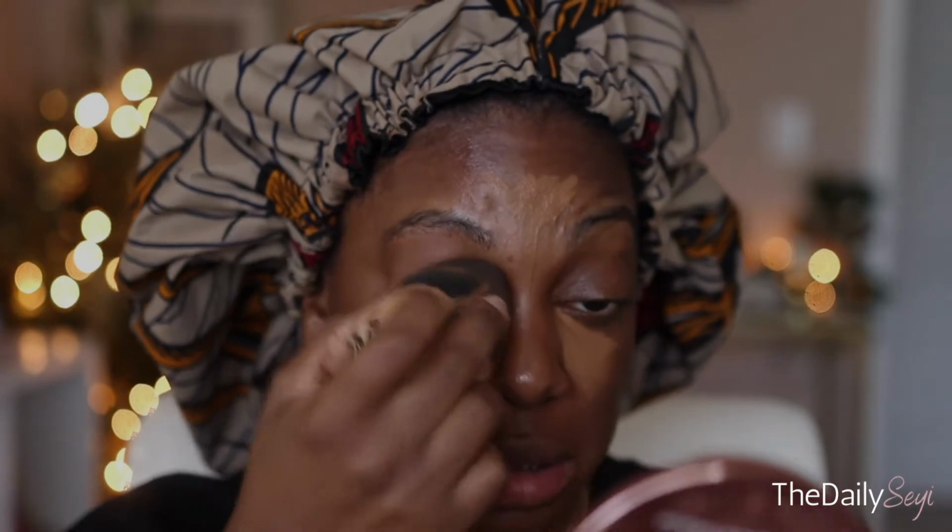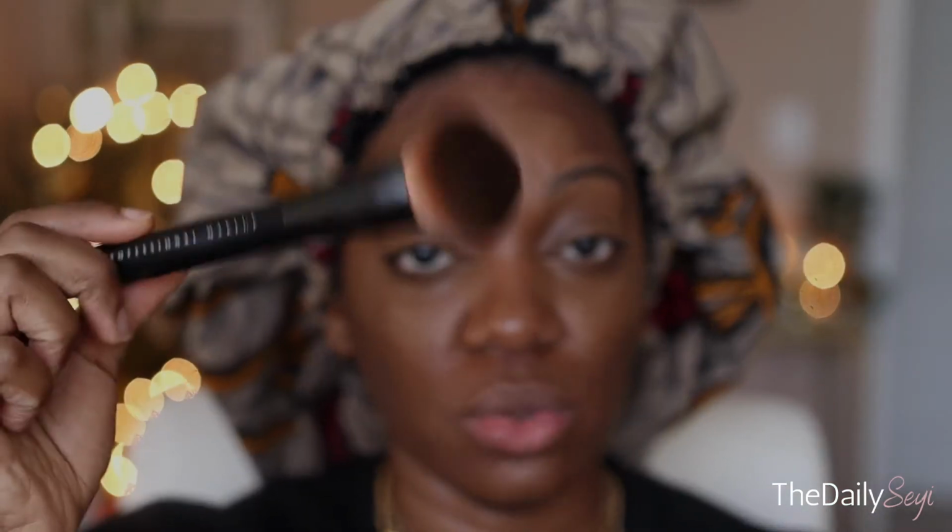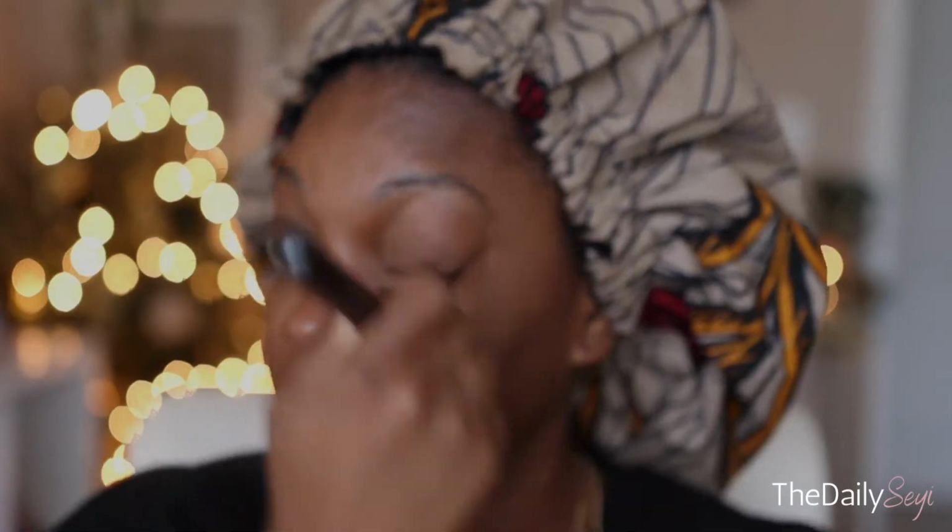Also taking it on my eyelid just to cancel out any darkness there, which I do have just a little bit. Then what I like to do is just take my usual foundation brush and basically blend all that out, especially the highlight, because there's a tendency for it to kind of leave a mark of demarcation, and I don't want that.